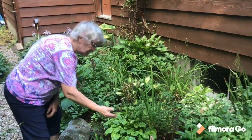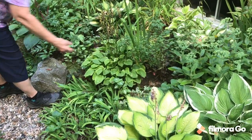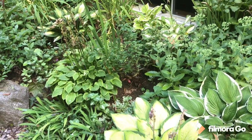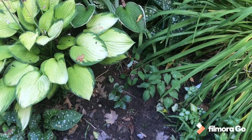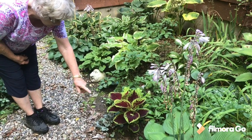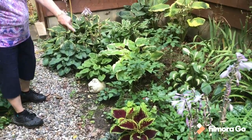This is a ground cover, Japanese spurge. And I'm forgetting what this is. This is relatively new to my garden. And it's one that self-seeds. There's a little purple one just by your foot. So coleus is a lovely shade plant. In front I have some tiny mouse ears and church mouse hostas. They're really, really tiny ones. And also coral bells.